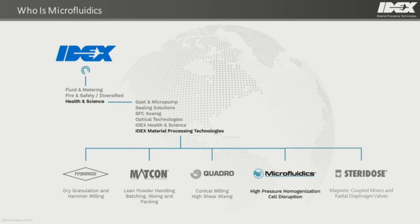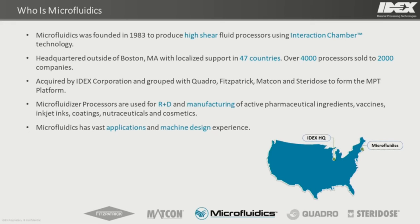Before I explain how the system works, I just want to quickly introduce Microfluidics as a company. Microfluidics is part of the Material Processing Technologies, or MPT, platform, under the Health and Science segment of our parent company, IDEX. Microfluidics itself was founded almost 40 years ago. We specialize in the design and production of high shear fluid processors using our core interaction chamber technology. We're located in Massachusetts, just outside of Boston, about 30 minutes from here in Westwood, if you know that place. We have a global presence with many units sold to customers all over the world.